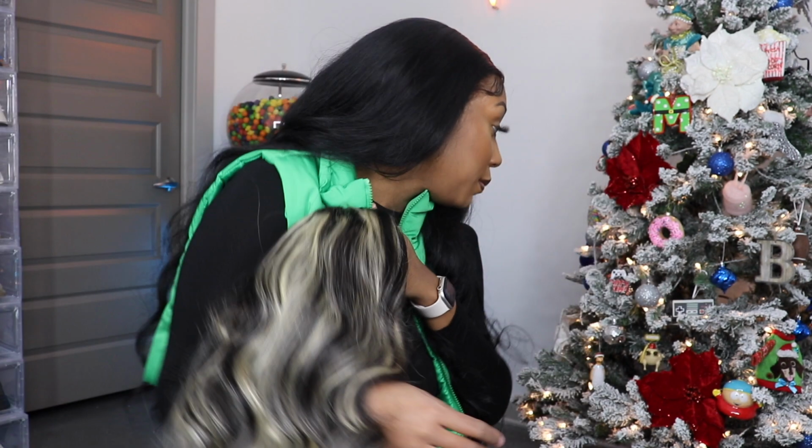And I'm gonna go ahead and bleach the knots and do all that. Play with it a little bit, but I like this. This is fun. So let me stand up for y'all. I know the camera is not gonna show much, but I'm 5'7", so the wig will come about right there on me. It will touch my butt, which I do like.